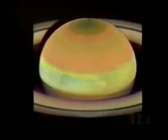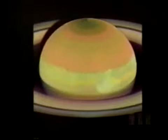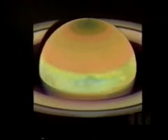In 1990, the Space Telescope photographed a gigantic storm spread around Saturn's midsection. Storms this big arise on Saturn about once every 30 years. They may be caused by the changing seasons on this distant world.